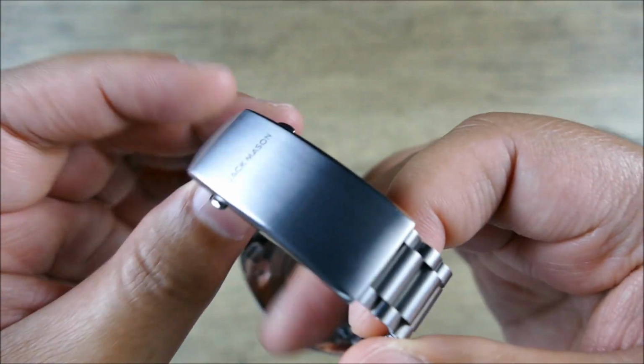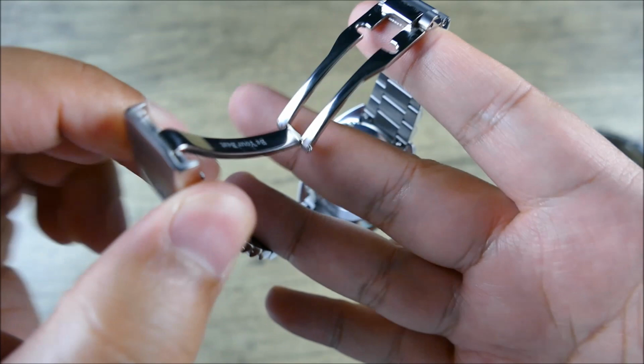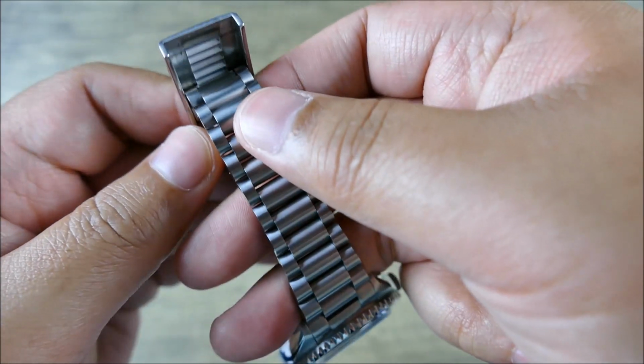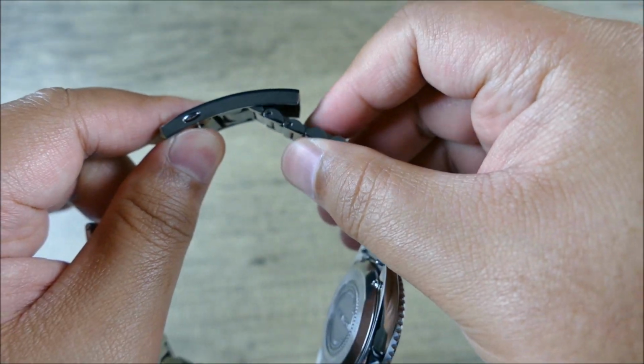And of course a feature that a lot of people have been clamoring for in a lot of different watches is something in terms of a proprietary toolless micro adjust system where it actually has so much room for adjustment that you can use it even as a diver's extension.